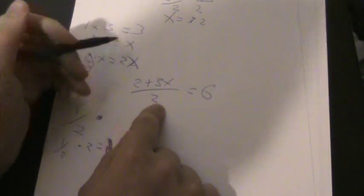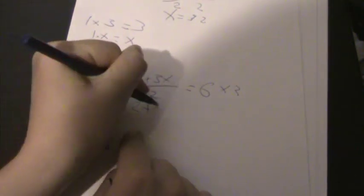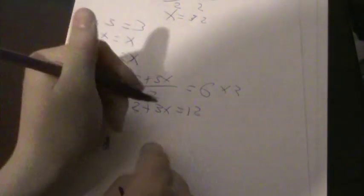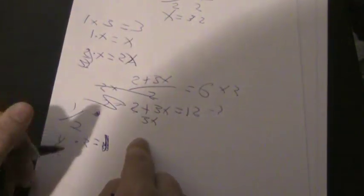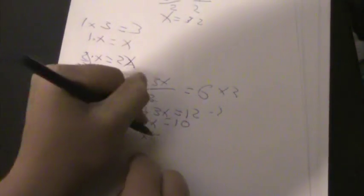And notice how the denominator disappears. So to get rid of this 2, all you have to do is multiply it by 2, and what you do to one side, you do to the other. So times 2 and times 2 on this side, that crosses out, and you end up with 2 plus 3x equals 12, right? Get the 2 on the other side, so 3x, minus 2 from that side, equals 10. I don't have a calculator here, so how do you get this over there? Divide by what? 3 divided by 3 is 1, so x equals 10 divided by 3. And I'm really rushing this, so whatever.